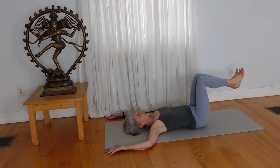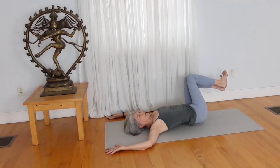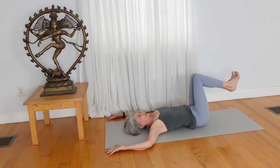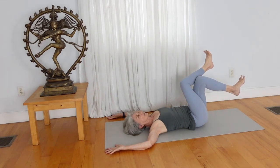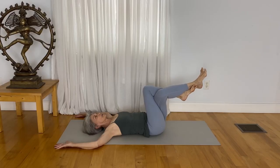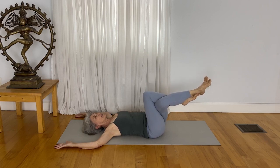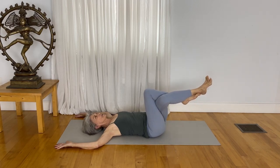Move your knees over to the left. Keep your right shoulder planted. Come back to the center. Wrap your right thigh in front of your left. See if you can wrap your right toes behind your left ankle. Reach to the right just a little bit. Shift back to the center.